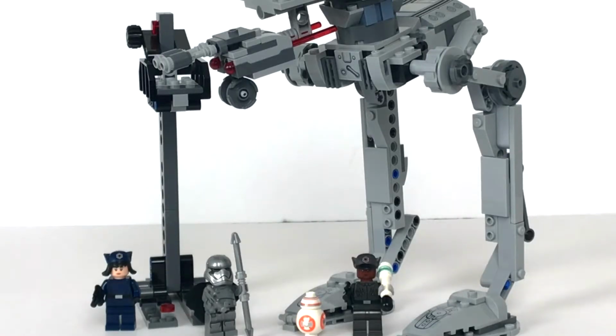Okay, final thoughts. I don't even know what I would say about this. Disappointing. You know, I just don't know. I think it's a cool concept. I like what Lego tried to do. I think it was executed not great. So there's some issues there.